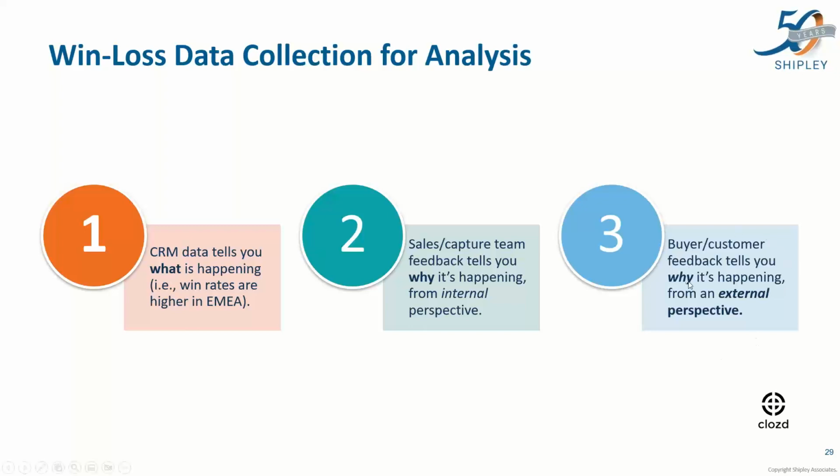And then finally, it's getting buyer or customer feedback. So these are the people that are actually making the decisions to either purchase or not to purchase from you. So they're going to have probably the most unbiased and complete feedback in terms of why they made the decisions that they made. And if you have a really good information collection process, you can get the kind of information from them that's going to enable you to make intelligent decisions about how you can improve win rates and improve the way you go to market.